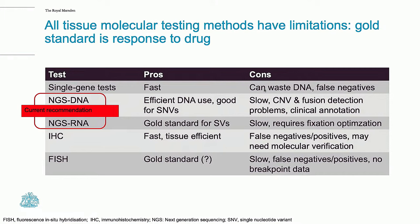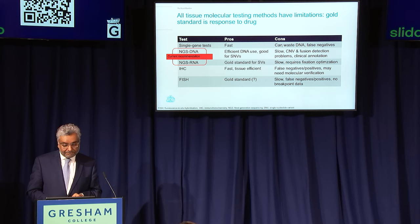We can be using a test called immunohistochemistry, which is rapid, it's fast, but it sometimes gives you false positives, sometimes gives you false negatives, and sometimes you need to look at the DNA to really understand it. And you can be using a technology called FISH, or fluorescent in situ hybridization, which many people used to think is a gold standard, but actually can be quite slow and can really be quite problematic. And actually the gold standard is, if you give the tablet to the patient, does the patient actually benefit, really? Because that tells you whether you've got a genetic alteration.